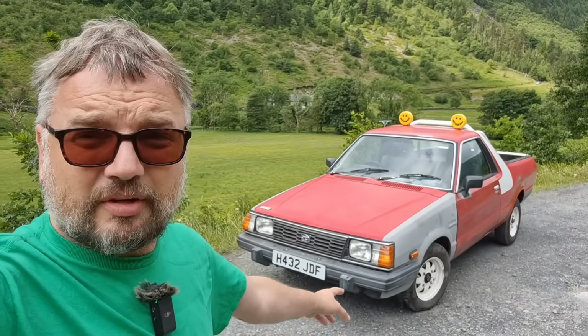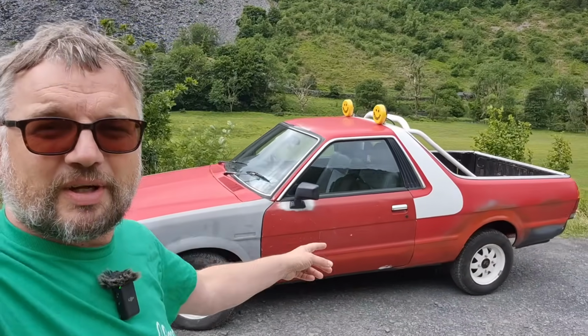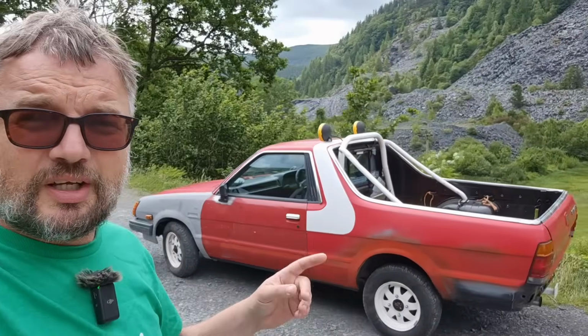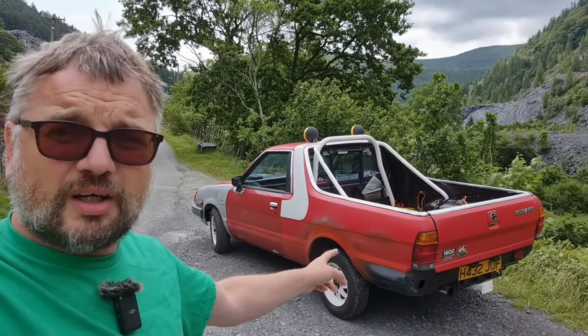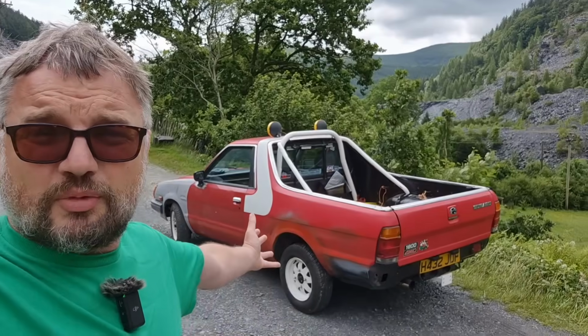But yeah, I'm really pleased. Never driven one before. Really looking forward to it. So it's a car-based ute, it's the El Camino from Japan, and indeed it was the boss of Subaru America who was like, I think there's a real market for something like this. So Subaru came up with the goods.